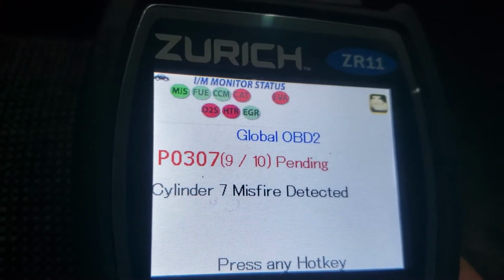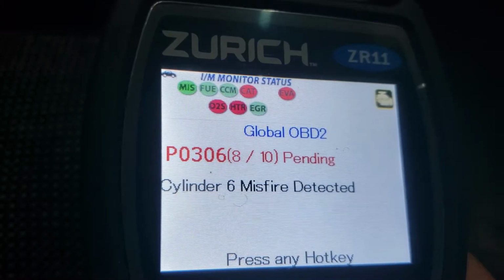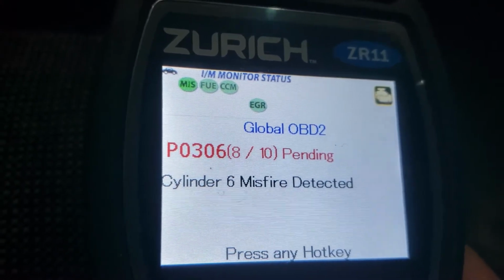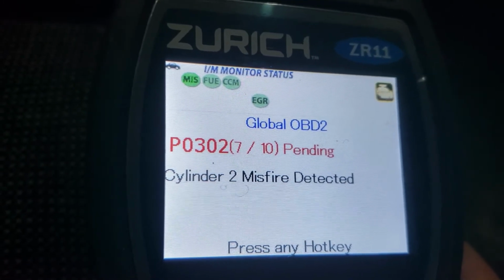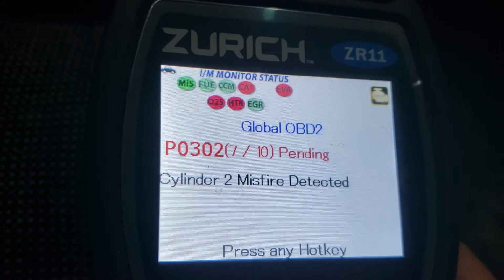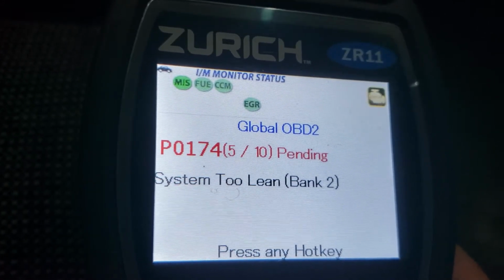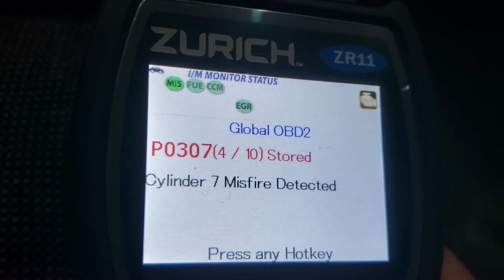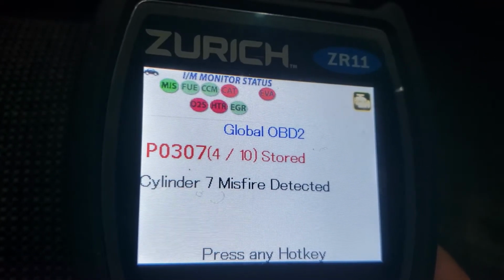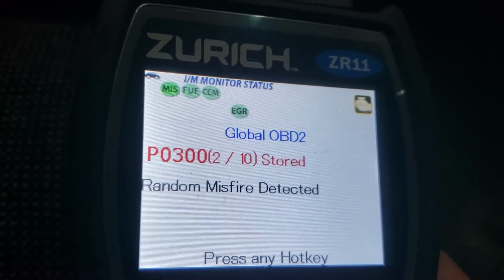P0307. Oh, look at that. Cylinder 7 misfire detected, so we've got 8 and 7. Oh, we've got 6 misfire detected. And we have 2. So we have 2, 6, 7, 8 misfire detected, and random misfire detected. System too lean, bank 2. Cylinder 7 misfire, cylinder 6, random misfire.